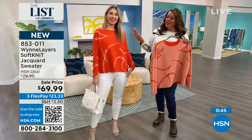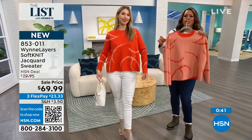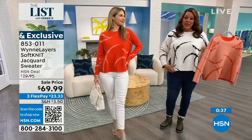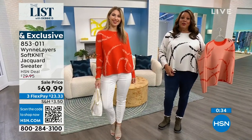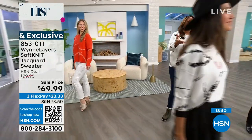So Erin has it on in the size small. She can wear it in this beautiful orange coral, which is wonderful. Two sweaters in one. I have on the creme fraiche. If I turn it over, the predominant color is black. I have on the 1X. I love it. Rosie has on the small as well.